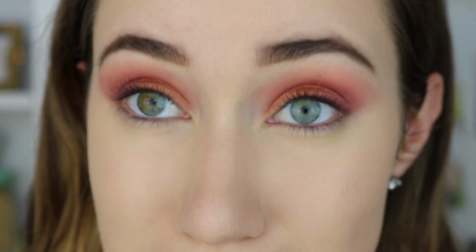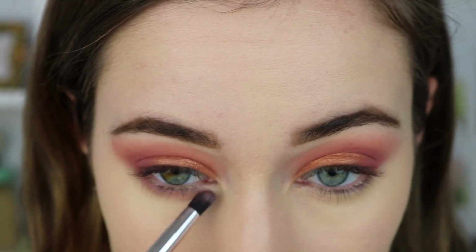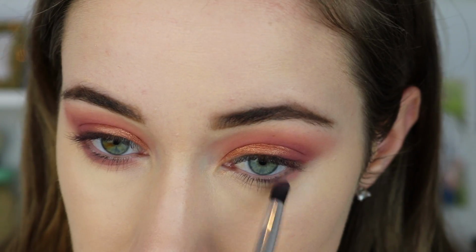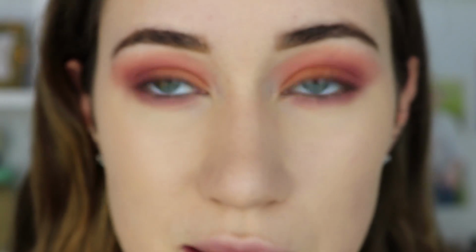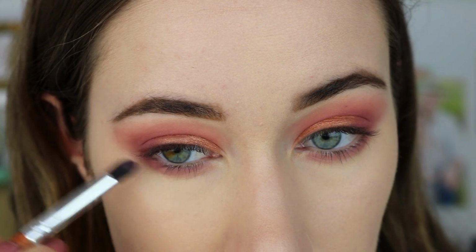All right, back to the eyes. Okay, I'm going to take that smaller blending brush and go into the lightest pink shade, which is called Penelope. I'm just going to run that underneath the lower lash line. I'm going to take that same brush and go into the darker shade called Passion and just focus that on the outer third.